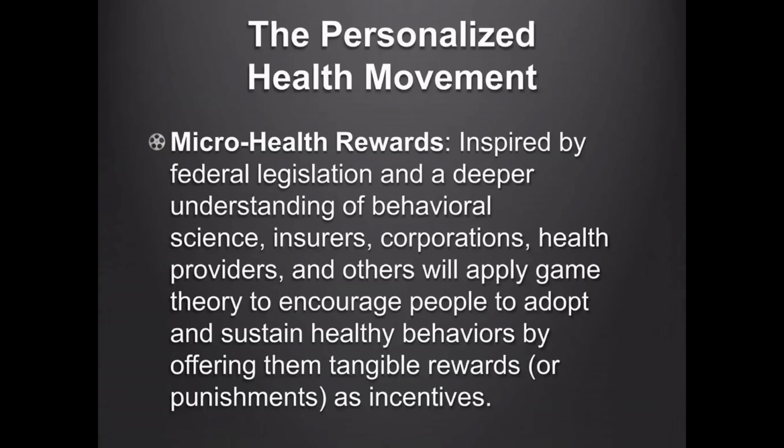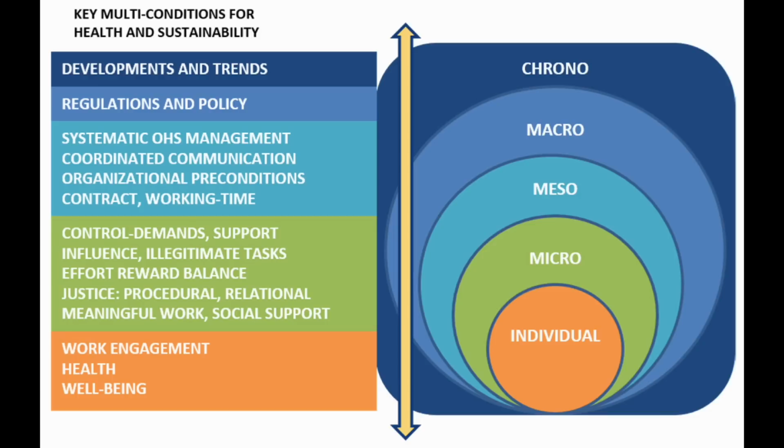That could be a fun and motivating way to encourage people to stick with their goals. Exactly. And the idea was that these small rewards could add up over time, leading to significant changes in behavior. Okay, so the personalized health movement was all about putting individuals in control. Yeah. But it also recognized the importance of finding creative ways to keep people engaged and motivated. Absolutely. It was about striking that balance between individual empowerment and behavioral science.